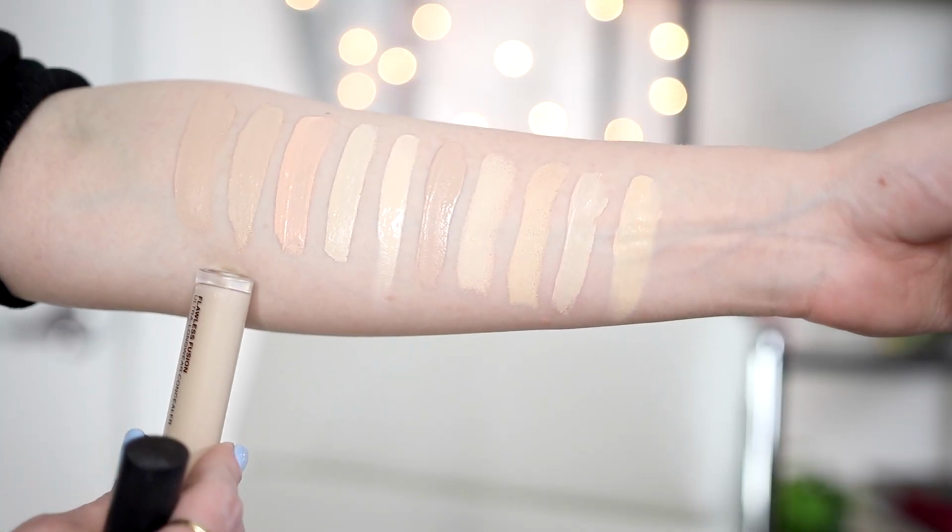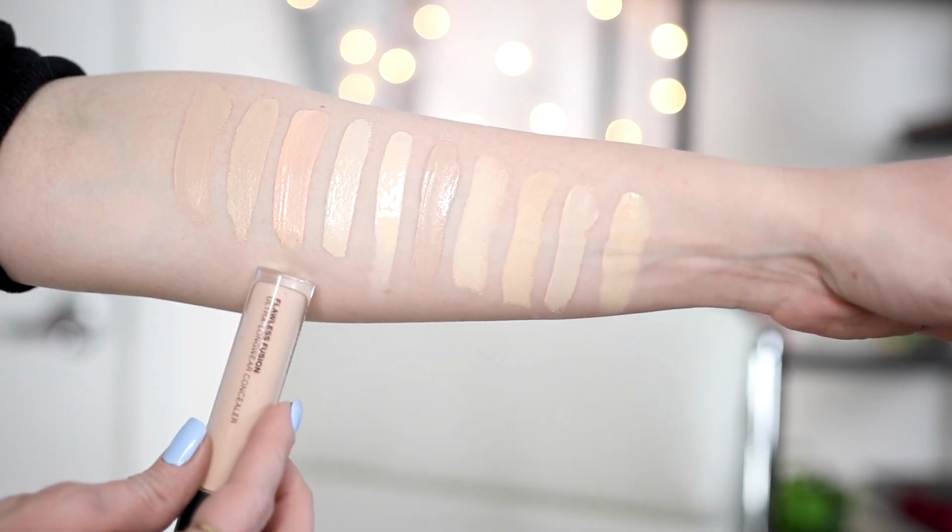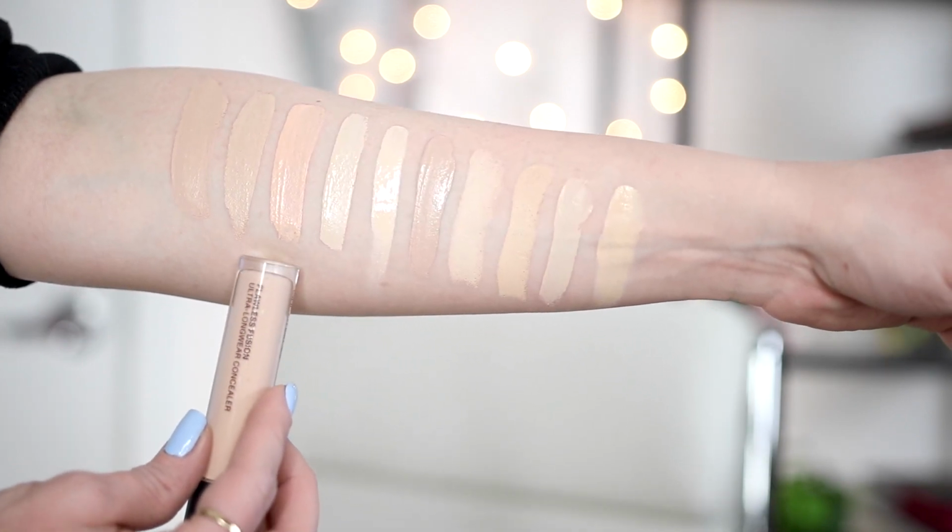If I'm doing a full face look, this isn't quite enough coverage for me, so I do like to mix it in. And the best way I found to mix this, also the shades in these are both too dark for me. I have both the shades 1N and 1C, but more often than not, I'll reach for 1N if I'm mixing it in with Tarte Shape Tape. I can always brighten up my concealer with under eye powders, which I'll talk about in a second.